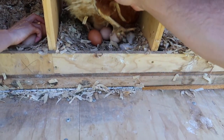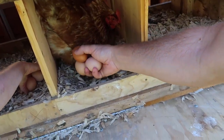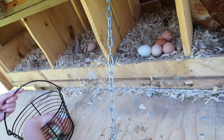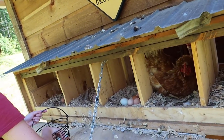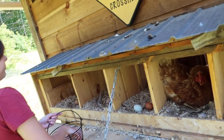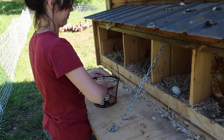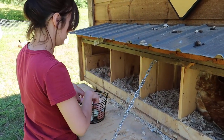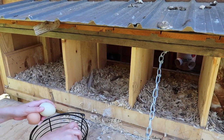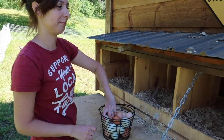Good. Look at all them eggs. 7, 9, 10. Oh, I'm gonna be almost right. I should have said 20. 12. Nice and hot. 14. 16. 20. 20? I was one off. I was gonna say 20 and then I started... 19. That's a good amount.